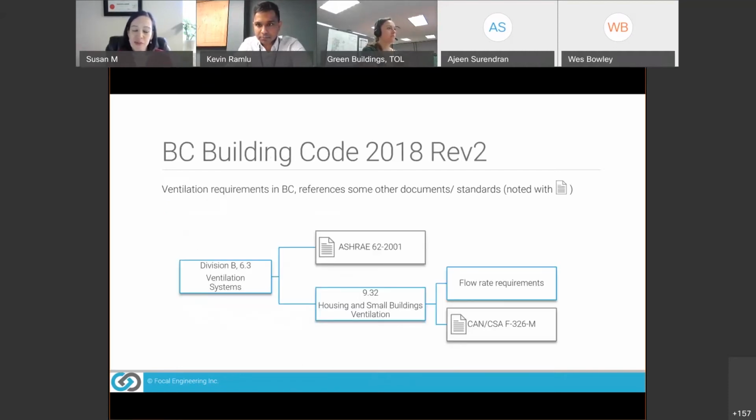So this flow chart is a really quick overview just to give everybody an idea of where our ventilation requirements are coming from. There's obviously a lot of detail in all the standards we're talking about, so we're really just touching on them and highlighting what standards are out there, because we are going to refer to a couple coming up in the presentation.